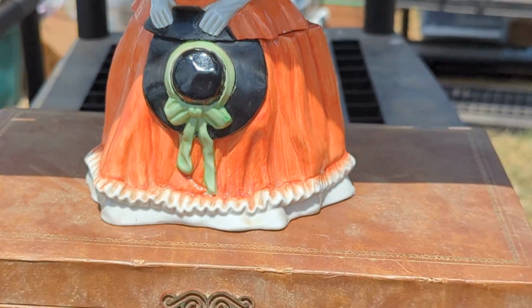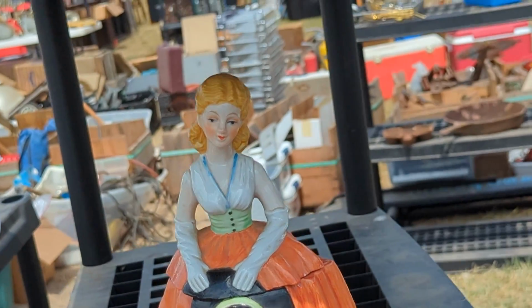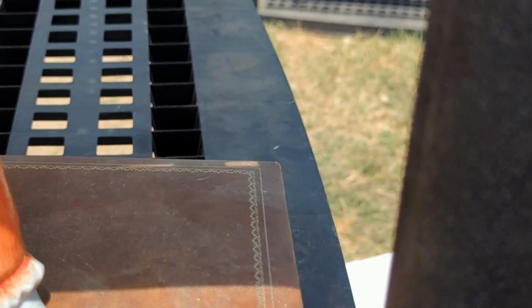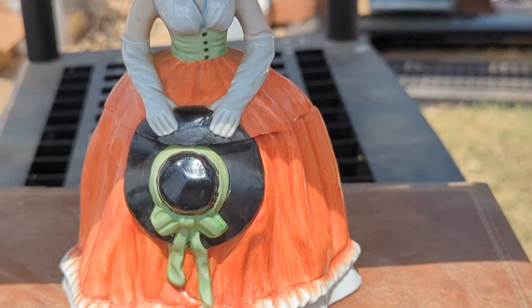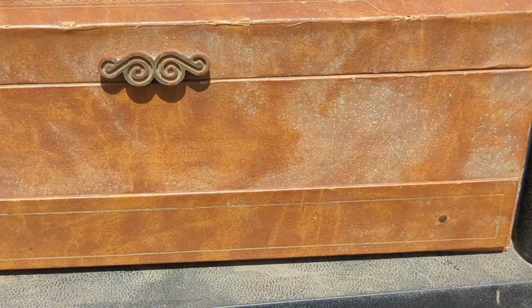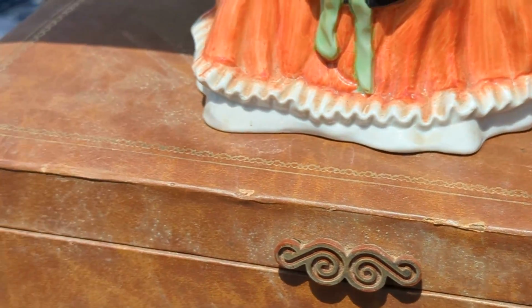It's gonna be hard for me to continue filming. It is so hot. The sun's just beaming down. But every box I open, I end up finding something else. So I just found her. I think her colors are great for Halloween. I'm gonna look her up. I don't know who makes her. There's no marking. And then I saw this jewelry box too.